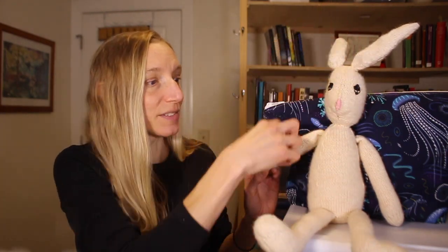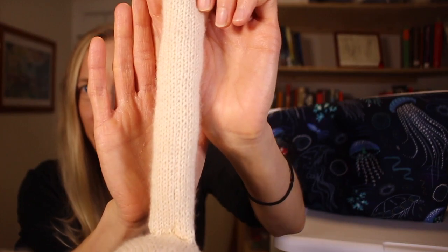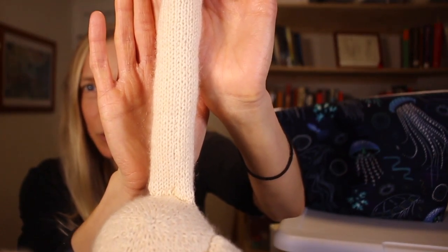So he was built by knitting the body, the head, the ears, the arms, the legs, all completely separately and actually in the flat. And then you seam them up using mattress stitch. So I'll show you some of the leg. Let's see if the camera can do it. There's the leg seam in the back. Hopefully you can't really see it too much.